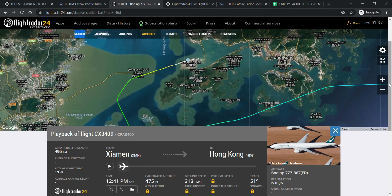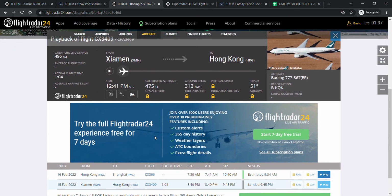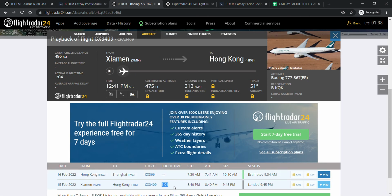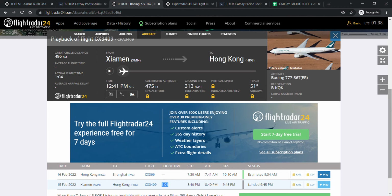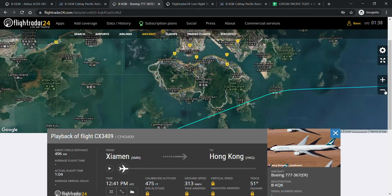And as you can see, last night she took flight number CX3409, and she arrived at Hong Kong at 9:45 p.m. after departing Xiamen at 8:40 p.m., having a flight time of 1 hour and 4 minutes. So she also took 1 hour and 4 minutes to get back to Hong Kong. Interesting fact, isn't it? Well, that's the truth.